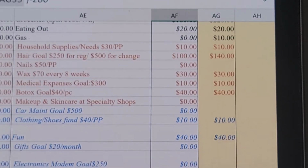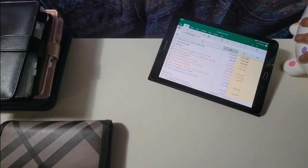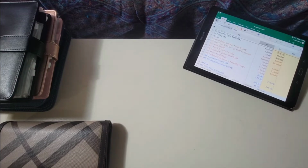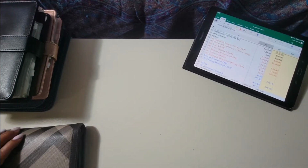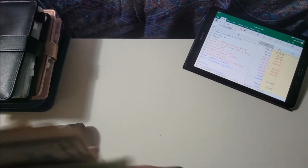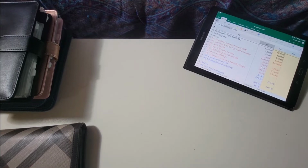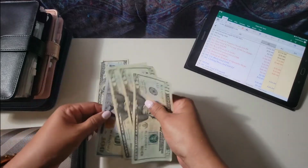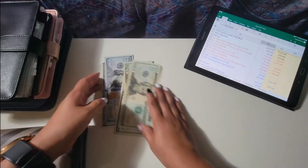So let's take out the cash. We can stuff our envelopes. Let me make a little bit of room here. So I pulled $260 out of my bank account. So I have 100, 200, 20, 40, 60.